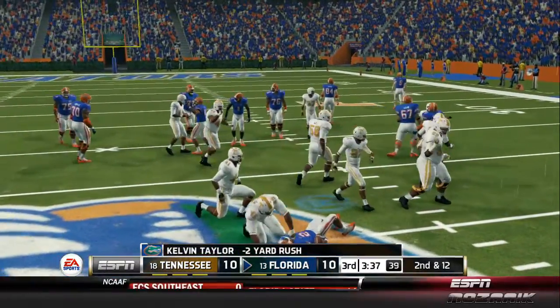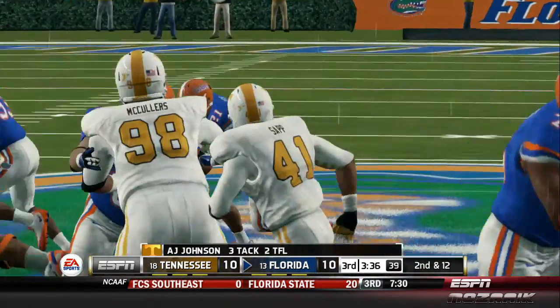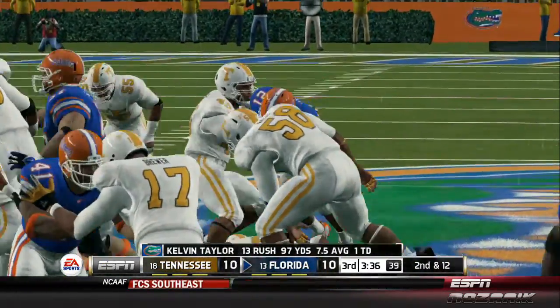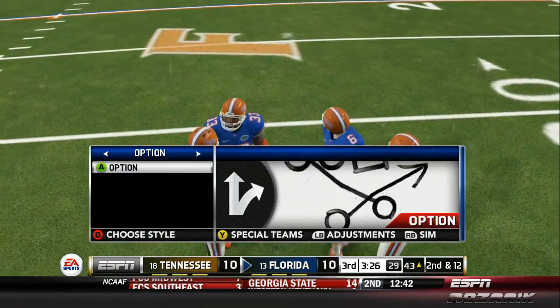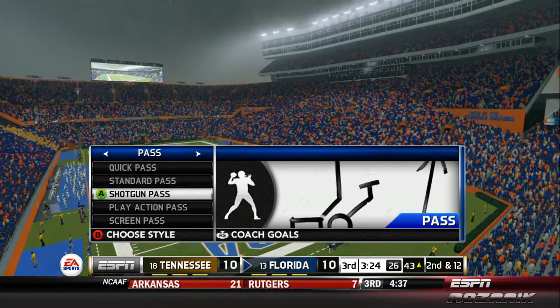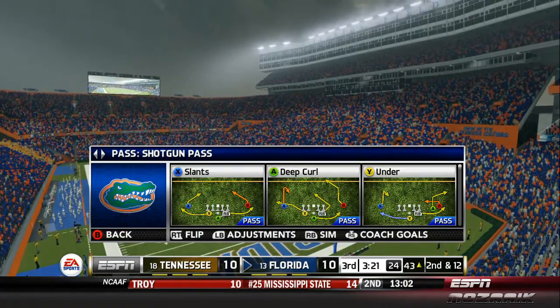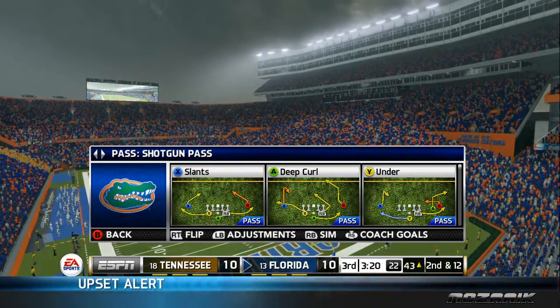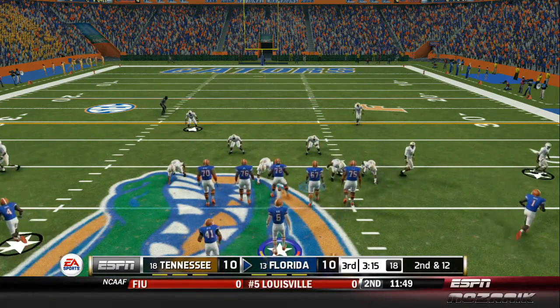He's gobbled up in the backfield. That's a loss of 2 yards on the play. That'll bring up second and 12. It's second and 12. Ball on the 43.